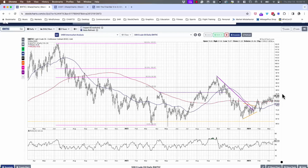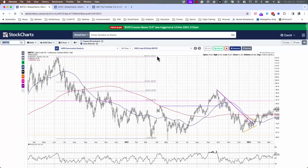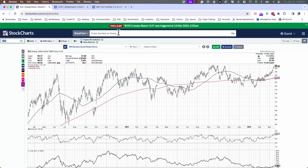I think today you're getting that break above 80. I'd love to see if we get some positive confirmation, some sort of follow through on Friday's session. But overall, the price is improving, the momentum is improving. I think that tells you that energy stocks start to become an option you want to think about if you've not thought about it. Now, the XLE is getting very close to previous highs.